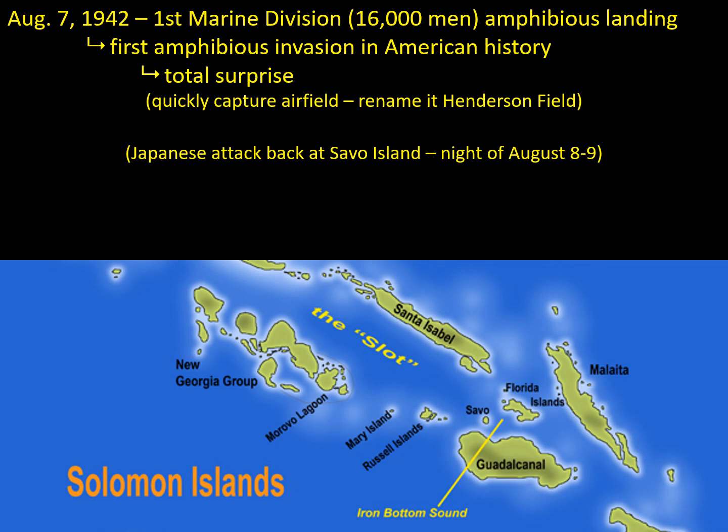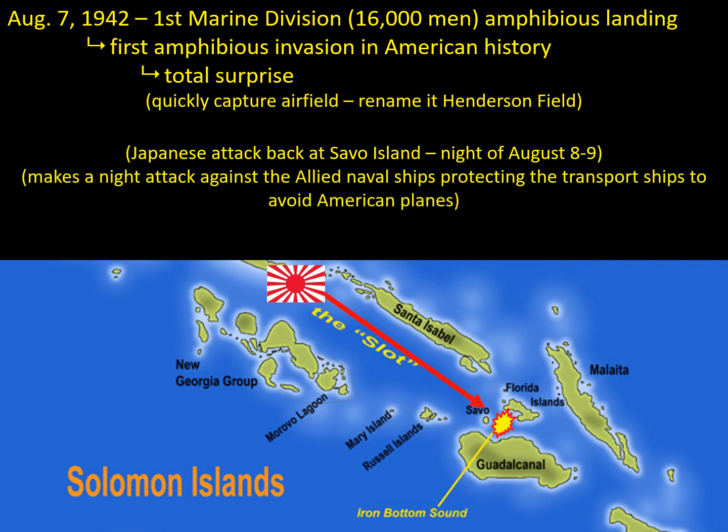Now, the Japanese attack back at Savo Island on the night of August 8th and 9th. Their goal is to destroy the American ships that are there. They go at night, so the Allied naval ships protecting the transport ships can't attack them, and to avoid American planes, which do not fly at night.